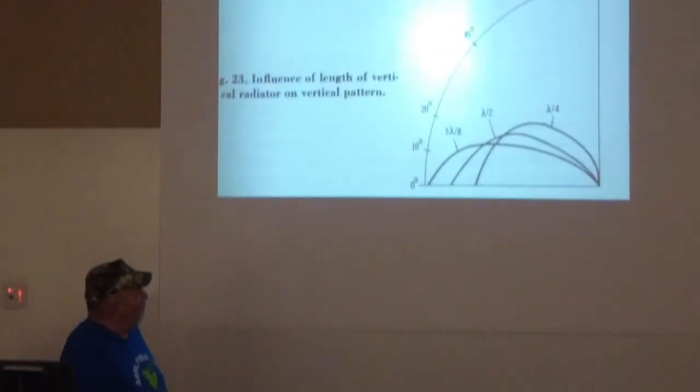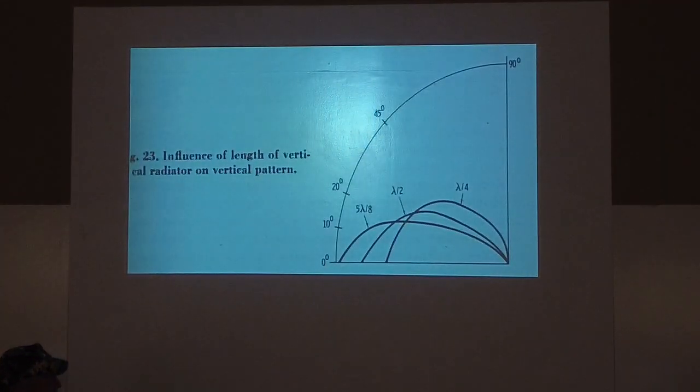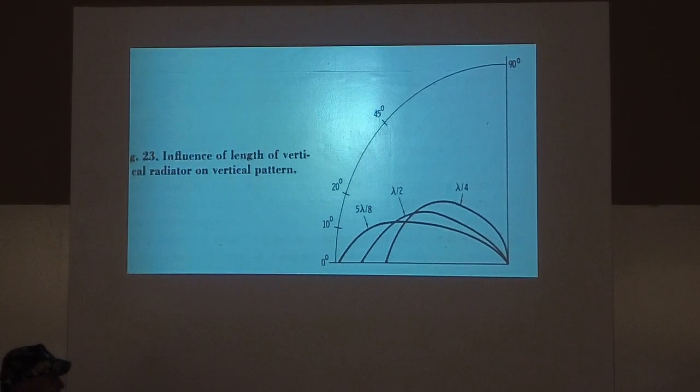This is a diagram of the vertical pattern of a quarter wave, a half wave, and a 5/8 wave antenna. So you see that the quarter wave is the shortest pattern of all.